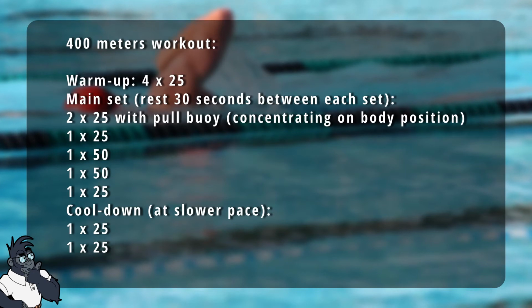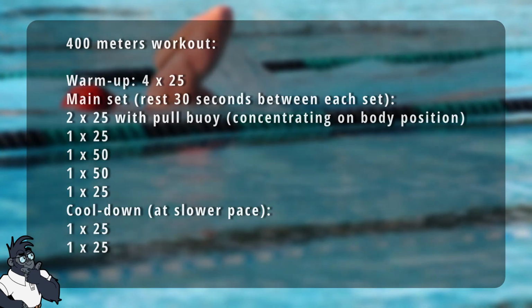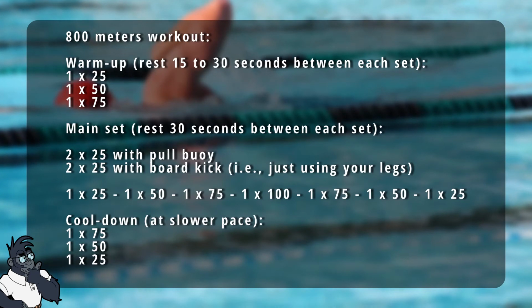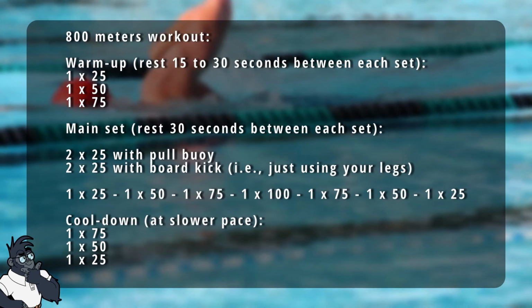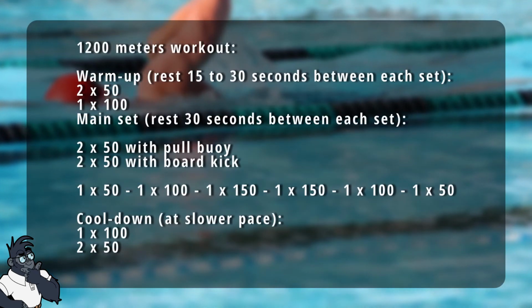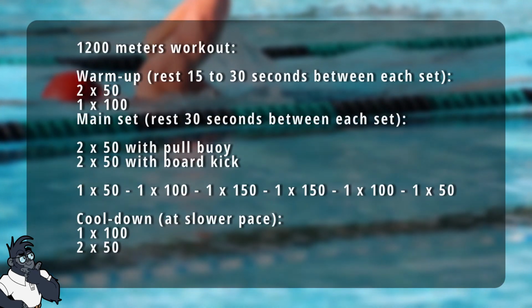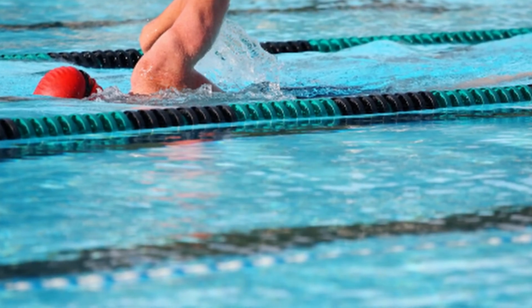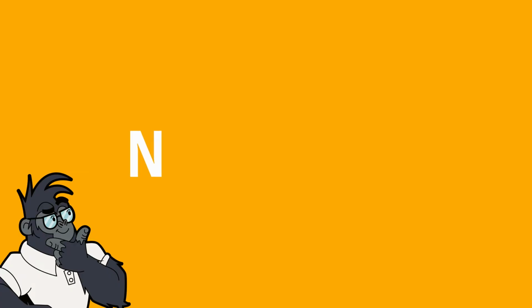Starting with the shorter sessions will allow you to control your form throughout the workout, because if fatigue kicks in, your technique will soon fall apart. Once you feel at ease with the shorter ones, you can move on to the longer ones. Now, once you can manage the 1200-meter workout easily, you can start focusing more on speed, taking note of the time you need to complete the overall workout or just the single sets.